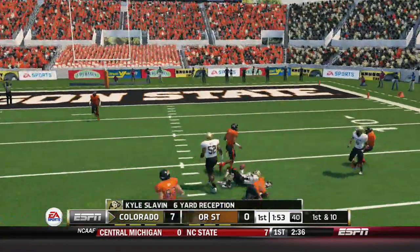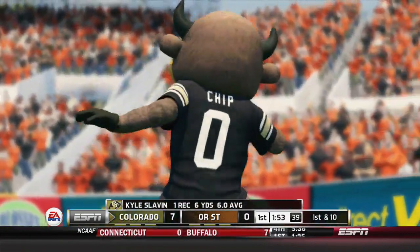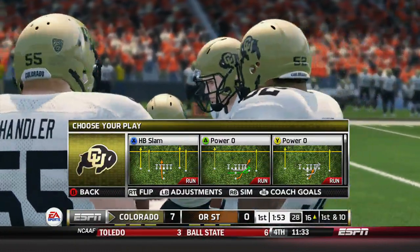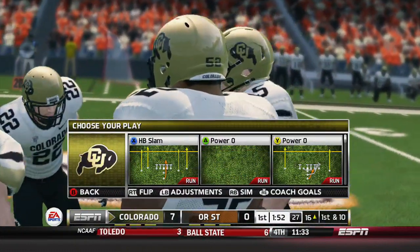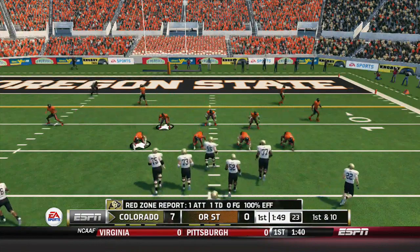They'll bring him down around the 16-yard line. Good for a gain of 6 yards. First down. First down, 10 to go. Ball on the 16.